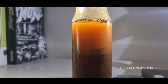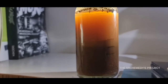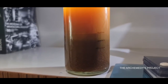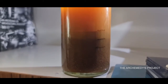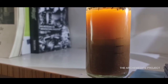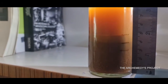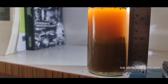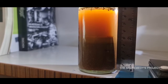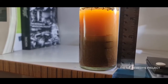So here it is. It's been 2 days, and the soil is completely settled, and now we can easily note the layers. For easy understanding, I have marked it with a black marker. The top part is clay, the middle part is silt, and the bottom part is sand. How do you calculate how much percent is there? If you notice, it's just 5 centimeters. Out of 5 centimeters, about 1 to 1.2 centimeters is clay. Another 1 centimeter is silt, and the remaining part is sand.